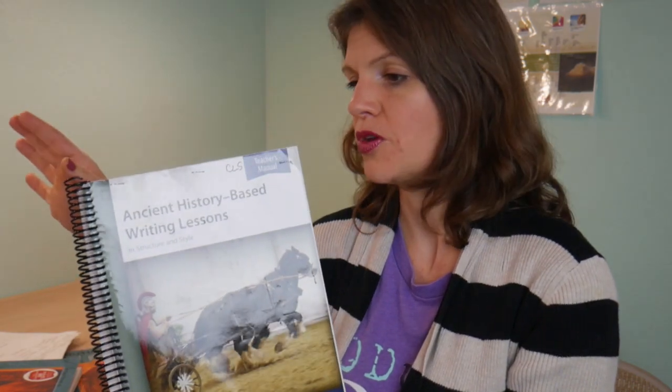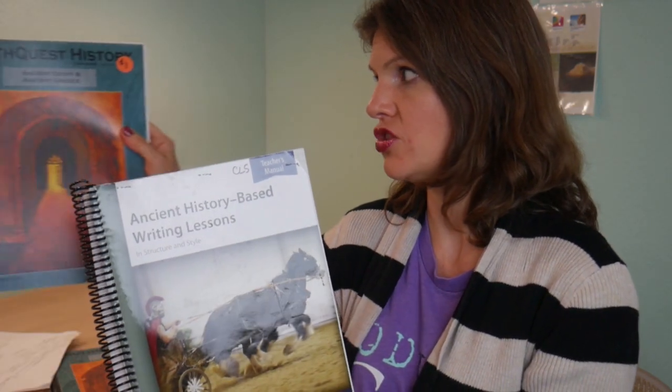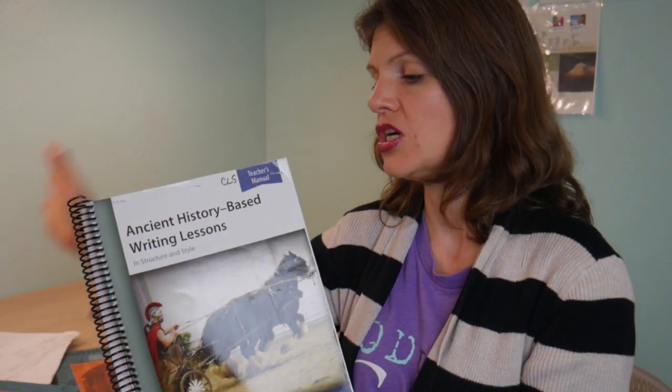Now we only got maybe to lesson 7 in this book. So after we're done with botany and once we get back into ancient Greece, we're gonna jump right back into where we left off. So they've got the lap book, Truth Quest, writing, and then also reading the Bible along with it, according to the time periods. So we're gonna be learning all about Jesus.